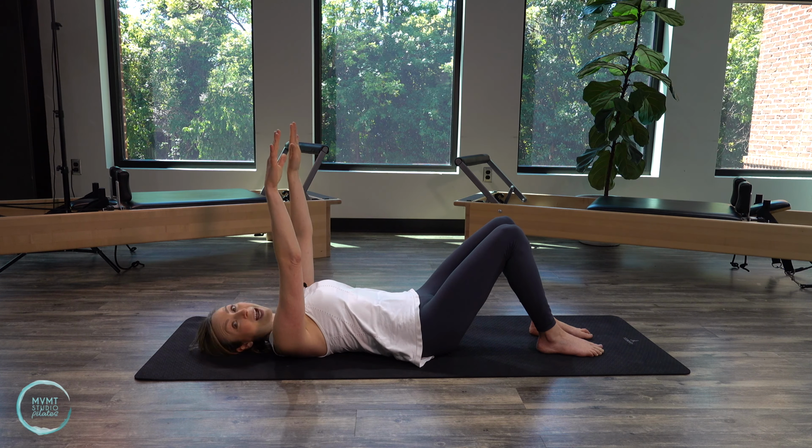So we're gonna keep our feet on the mat, and we are going to find the correct upper body positioning for hundreds. So you're gonna come back into that ab curl position, okay? And you're gonna hold yourself up there. So you're gonna take your inhale, and you're gonna exhale as you lift the head, neck, and chest. Reach those fingers long here. So really reach them away from you. Now draw your shoulders down.